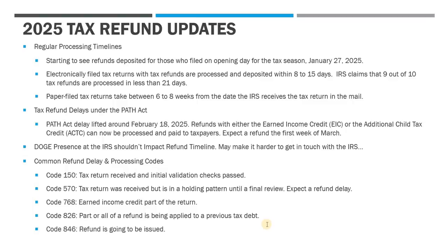Now, the last code is very, very good to see. Code 846 means that the refund is going to be issued, and that's good news. So look out for that direct deposit, or if you asked for a paper check in the mail, be on the lookout for that U.S. Treasury check coming through in the post.